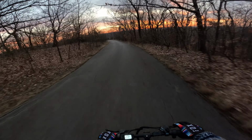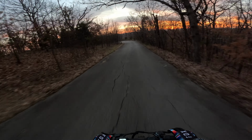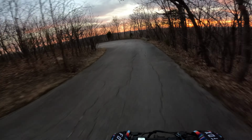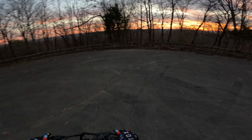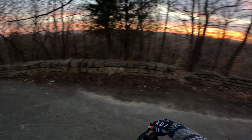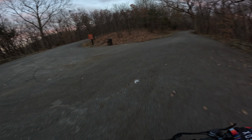And then on weekends when it's open, you can drive through in a car or a motorcycle or scooter, moped, etc. So this is another area that was kind of an overlook. There's the sunset. And that was Panther Point, according to the sign over there.